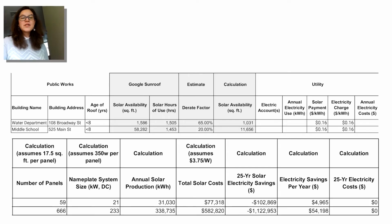So then we're going to look at the economics next? Sure. So you want to put in your utility rates here. And that's what I've included as a next step. The other thing we're doing is making some basic calculations that really resonate with people in terms of scale. So you want to convert the solar availability into number of panels, because it does help people to process what we're talking about. And you can do that by just using an assumption about the number of square feet per panel.